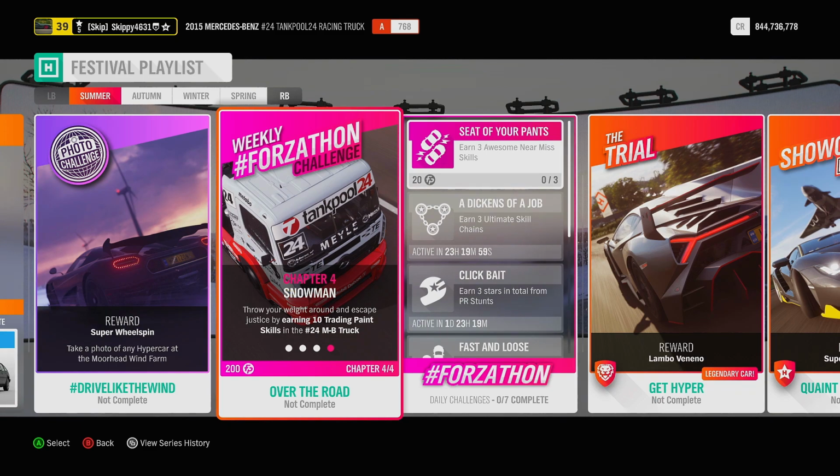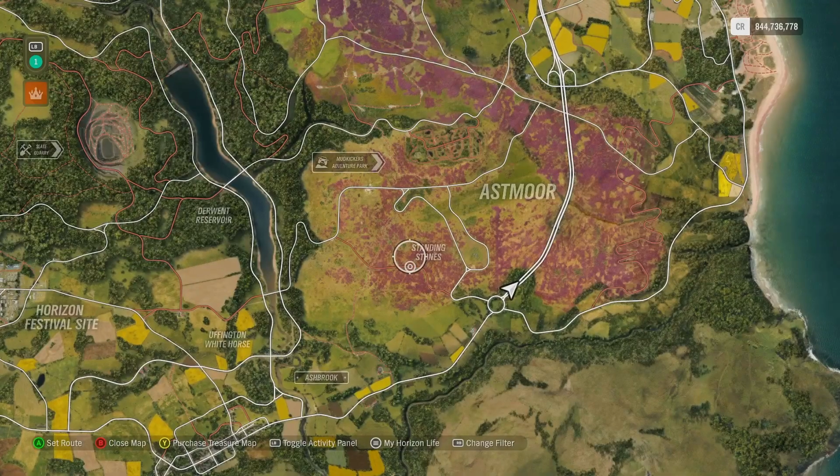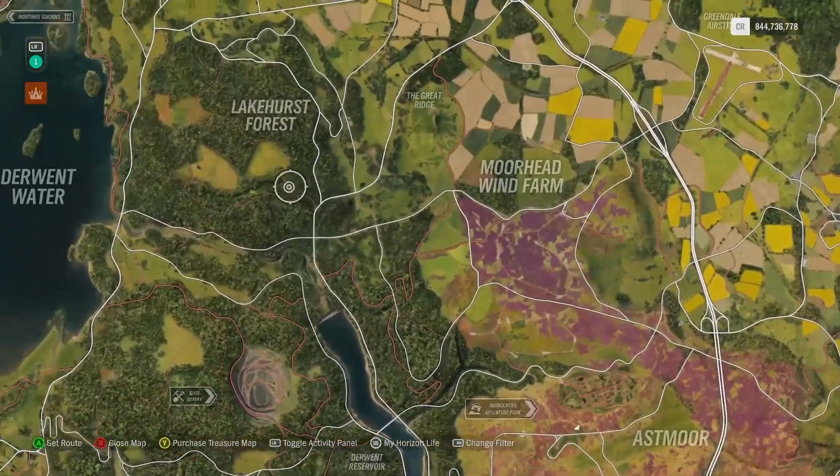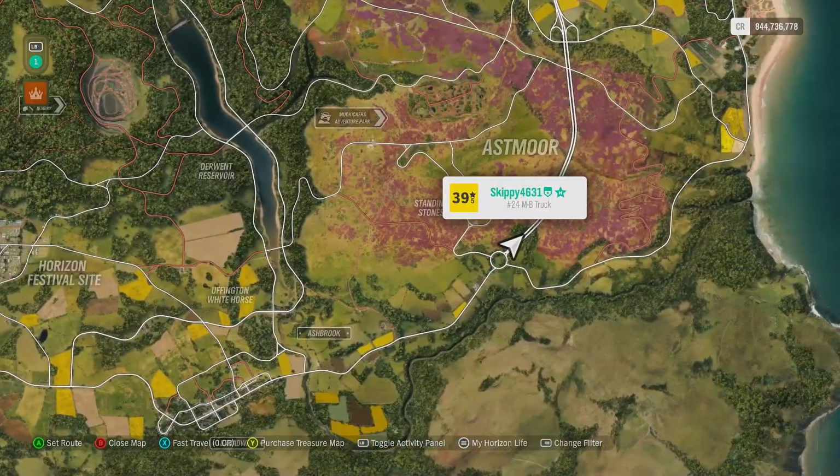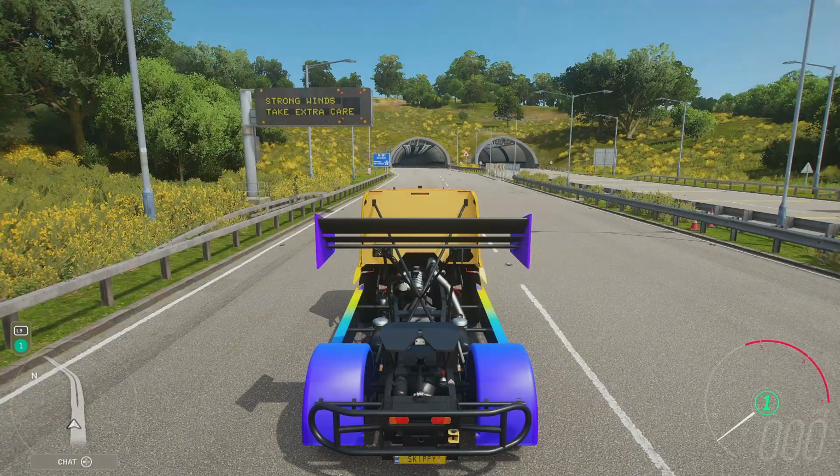Throw your weight around and escape justice by earning 10 trading paint skills in the number 24 Mercedes-Benz truck. Now this chapter can be completed anywhere on the Forza map as long as you have traffic. Best place to get this done though is the motorway. And to earn trading paint skills, you're going to need some traffic.